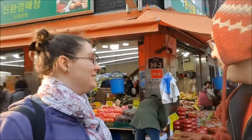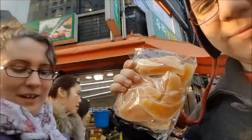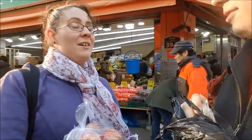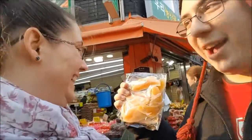Okay, so we stopped at this little fruit market and corner store. I got a little bag of dried mango bits, and I got a bag of apples. It's quite a lot of apples for $5. That's only $5, so it's good. Yeah, $5. I'm pretty happy with that. Mine has been dying for some apples ever since I got here. Yeah, this is all I got for $5.